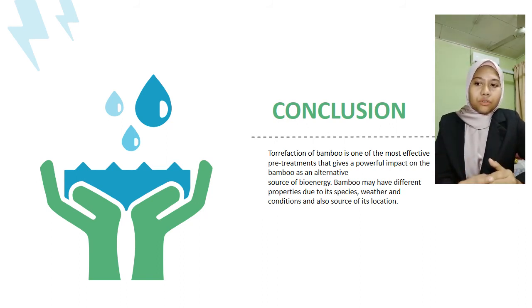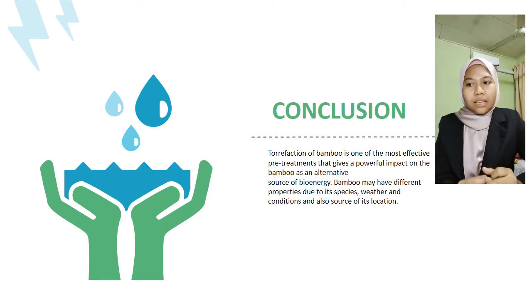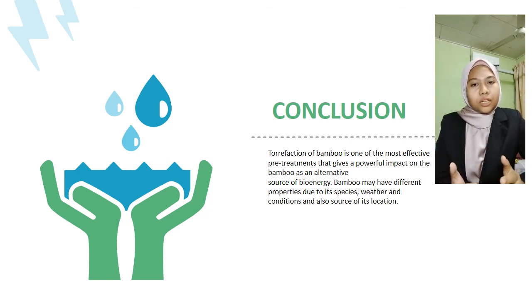Most of the journals reviewed show the properties of bamboo from other foreign countries instead of Malaysia, even though the growth rate of this plant in this country is quite sustainable. Thus, it is suggested to future researchers to study more on raw and torrefied Malaysian bamboo and observe if there are any differences in the physicochemical properties between other bamboo with different species and origin.